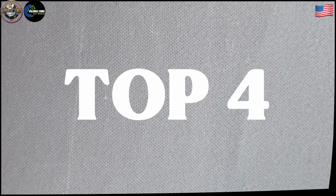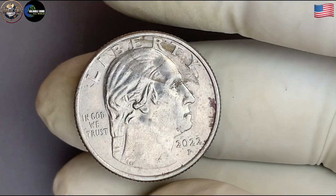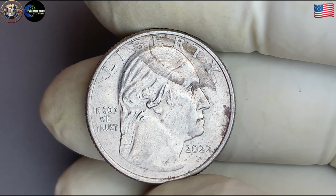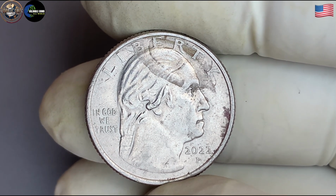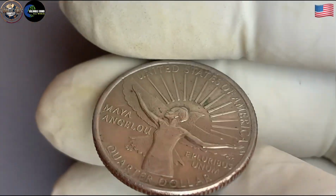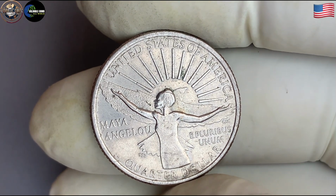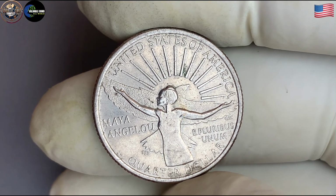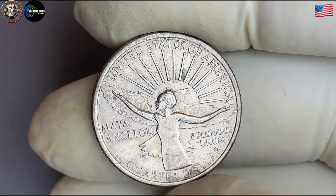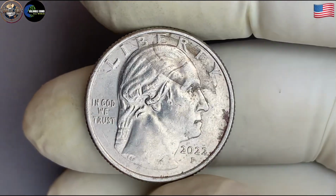Top 4. In the world of coin collecting, there are few coins that capture the spirit of American history and culture as deeply as the 2022 Maya Angelou Washington quarter. As part of the American Women Quarters program, this coin commemorates the life and legacy of one of the most influential figures in American history, Maya Angelou. But beyond its historical significance, this quarter has also become a highly sought-after collector's item, drawing the attention of numismatists and collectors alike. Let's dive into what makes this quarter so unique and why it's a coin you should definitely keep an eye on.